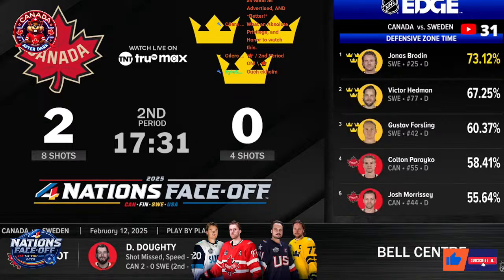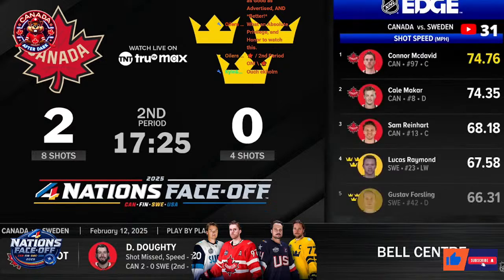Breaking coverage on the failed pinch. Canada wins the draw. Doughty gets it to Marchand in the right wing circle. Doughty with a shot. Team Canada, the visitors, period 2. So they're going into the area from our right to left, as Jarvis leaves it for Doughty, who pinches in on the right point.